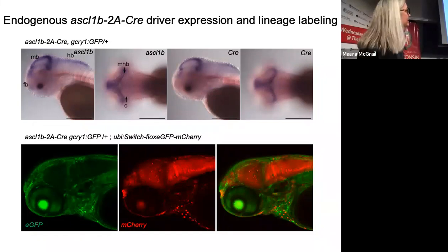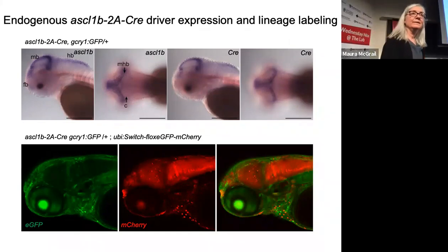and CRE itself shows the exact same pattern of expression as we expected. And when we use this CRE line in combination with a UV switch reporter, where we've got a flox GFP, in the presence of CRE, GFP gets recombined out and the expression switches to M-cherry. All of the cells that are derived from the lineage of ASC like 1B, everything in the midbrain and the hindbrain, this is olfactory, now switch from green to red. There's no switching in the retina where ASC like 1B is not expressed.